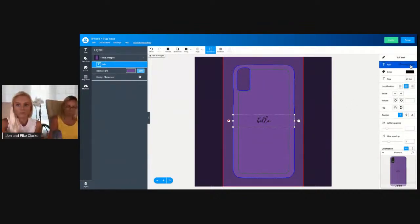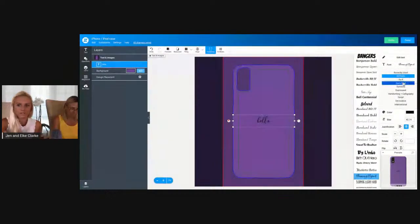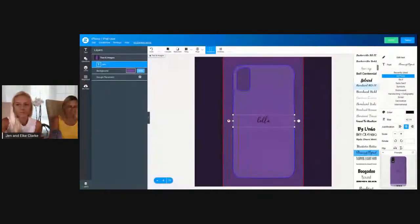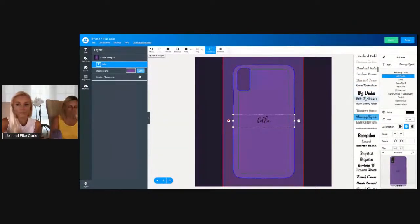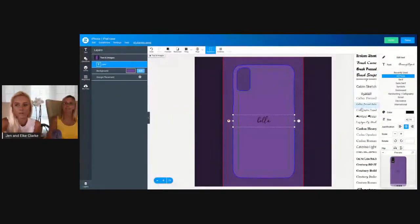Then here, this is where you choose your type of font. It's defaulted to a font that I've used previously, but when you click on the font button here, you get the option to have all of the fonts. Zazzle has literally hundreds of different fonts for you to choose from. All of them are available for you to use. You don't have to worry about the copyright licenses. Zazzle's taken the time and purchased these for you to use and sell your products with.